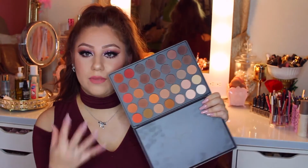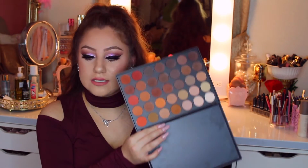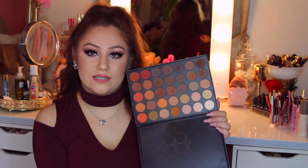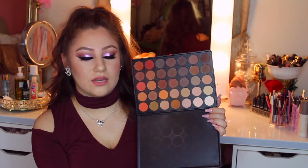So I feel like you get your mix of both worlds with the warm shades and cool tone shades. I normally stick to the warm shades, but sometimes I just like to mix and match. It just depends on you and your style of makeup.